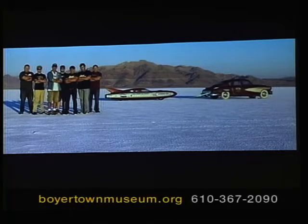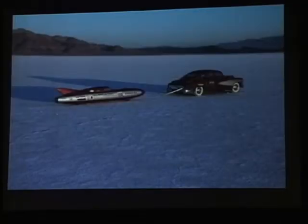So we went out there and we had a great time watching people see the Gyronaut for the first time. They read about it. Some guys remembered it from back then. It was a pretty cool experience to see that firsthand. And it looks right at home on the Salt.